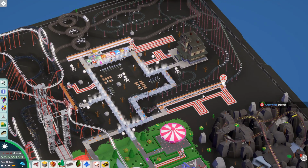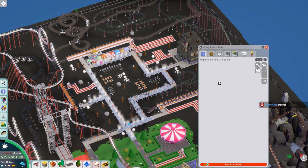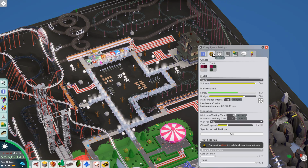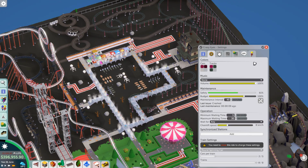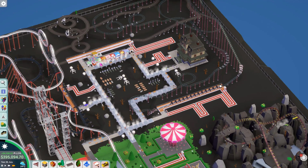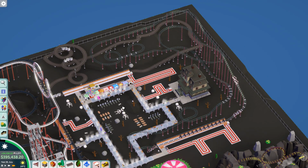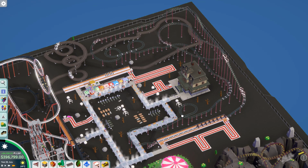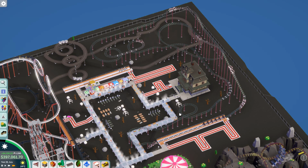Crazy Eyes has just crashed. Of course it did. Of freaking course it did. And again, I just can't figure out why. It's so freaking annoying. I wish I knew why. The matter of fact is, I just don't know why it crashes.